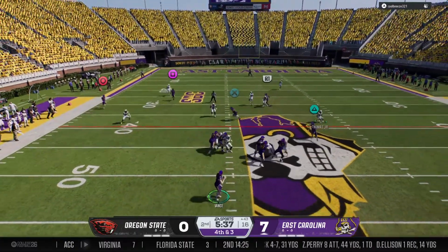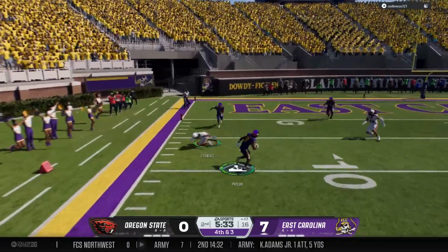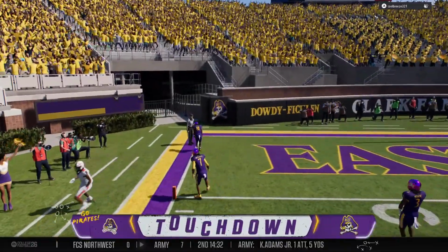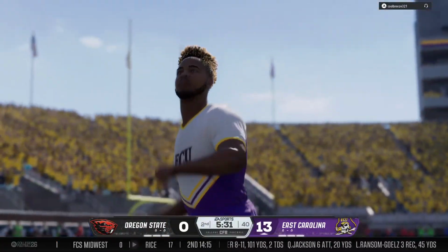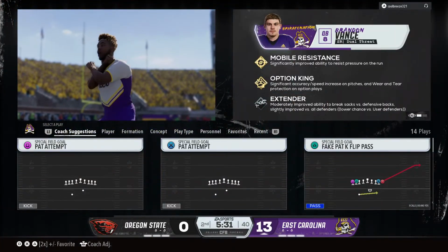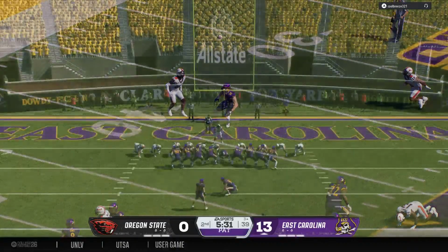He'll try to throw and pick up the 1st down. He lets it fly. Hauls it in easily enough for the 1st down. And he got away from the defense and takes it in. Touchdown, East Carolina. Now this offense building that lead. It's still the 1st half, but I'll tell you what, shown some glimpses of why they can become a really, really good offense.